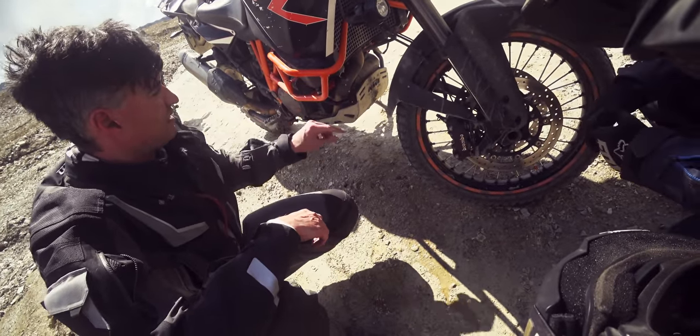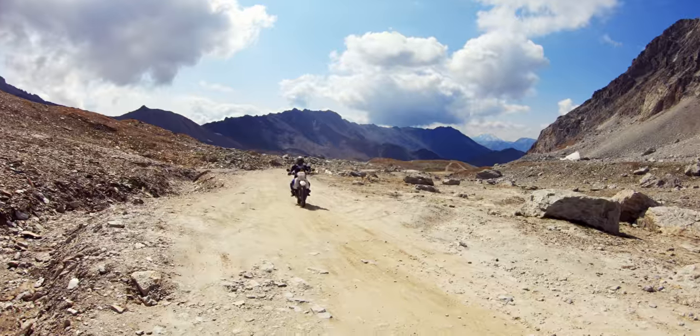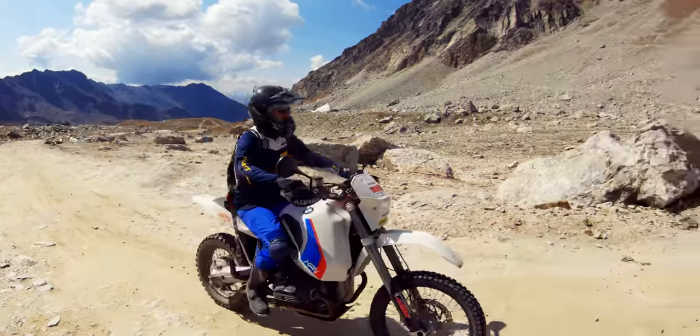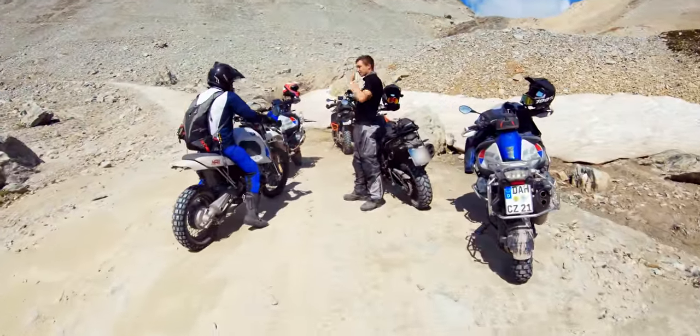So we had to take a quick stop here because Thomas's radiator was leaking. And as Jochen was coming up the hill without a license plate and turn signals, you could see that he lost parts on the way up as well.